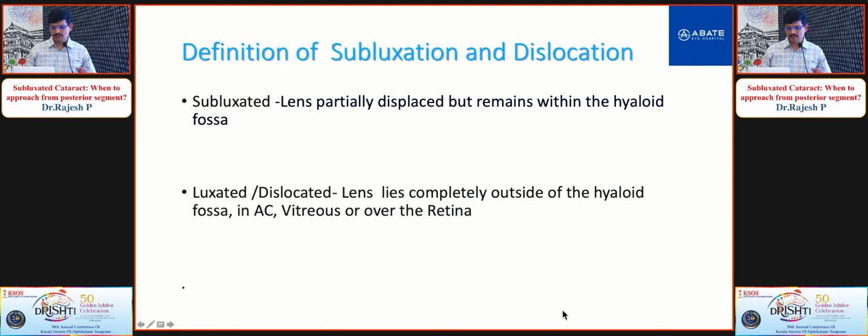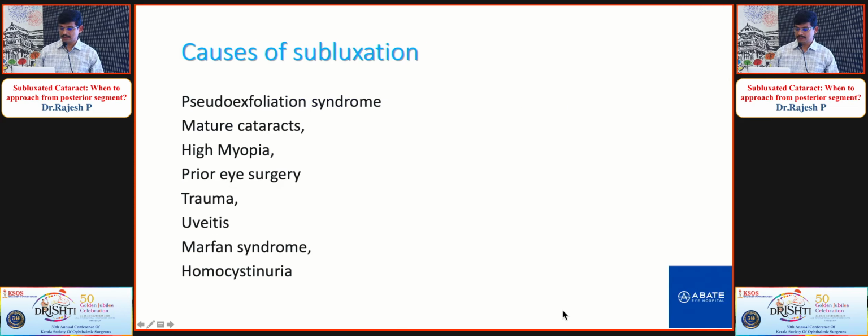So just to define what is subluxation: we know that it is where part of the lens is still within the hyaloid fossa. It's not completely displaced from the hyaloid fossa. But when it is completely outside the hyaloid fossa, whether it is in the AC or in the vitreous or over the retina, then it is called a dislocated lens.